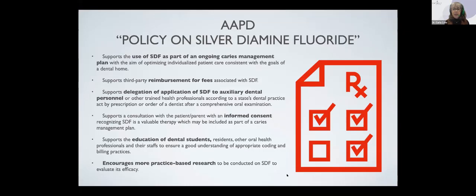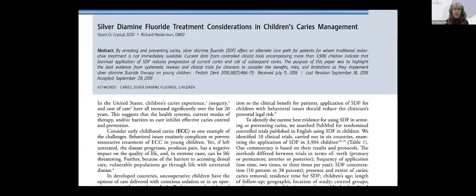Supporting the education of dental students, residents, and other oral health care professionals, so that they can know the pros and cons and the abilities of placement of Revastar, and of course, encouraging more practice-based research to be conducted on SDF and evaluate its efficacy. This is a landmark paper that was written by Drs. Crystal and Drs. Niederman that was published in the Journal of Pediatric Dentistry, and this can be found again on American Academy of Pediatric Dentistry resources.